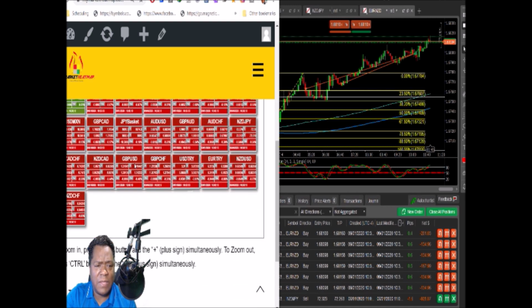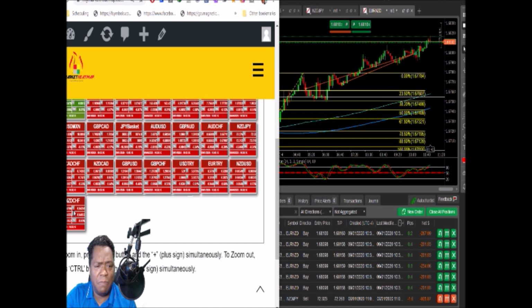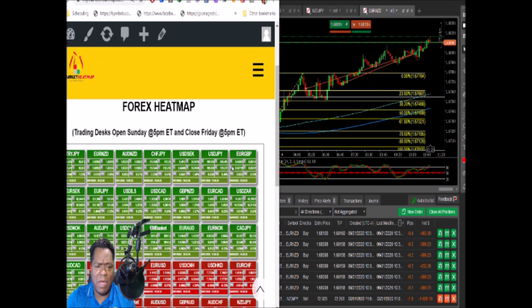If we scroll down, we can see that the New Zealand dollar is getting its butt kicked here. Kiwi Swiss is the weakest so far, down 0.80%, and the New Zealand dollar versus the US dollar is down 0.75%. On the other end, we can see Euro Kiwi up, backing off a little bit, 0.66%. We're very close to our limits, and now they have kind of backed off a bit.